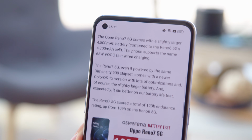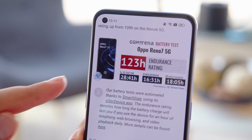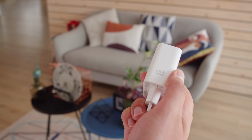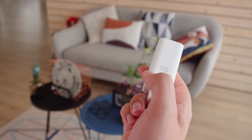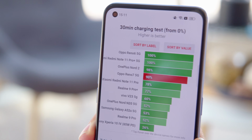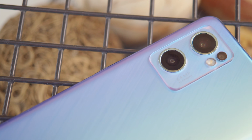When it comes to battery, the Reno7 5G has a larger 4500 mAh capacity compared to last year, and seems to be better optimized too. It was able to score an endurance rating of 123 hours in our proprietary tests. You get the same 65-watt charging as the Reno6 5G, but maybe because of the bigger battery, it's a little slower here. We were able to charge the Reno7 5G from 0 to 90% in half an hour. Now we have the cameras.